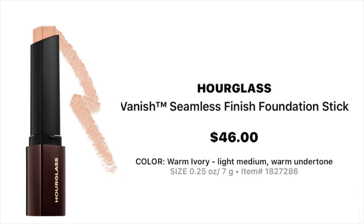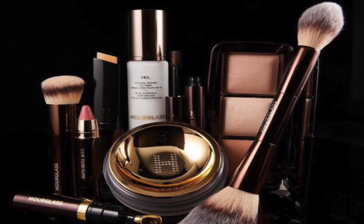This is so good. I have been a huge fan of their ambient light powders. I like their bronzer now. I'm gonna use all their products in this video, but I cannot wait to show you guys how great this concealer applied. And we're gonna do a wear test so you'll really see how it goes throughout the rest of the day.